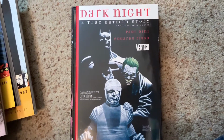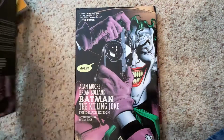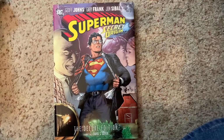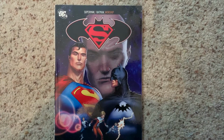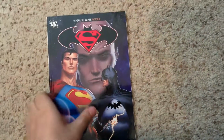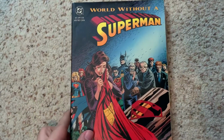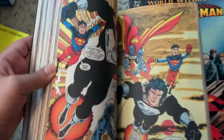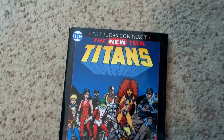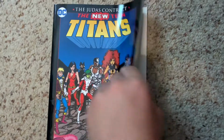Dark Knight, a Batman story by Paul Dini. Joker by Brian Azzarello, and then The Killing Joke, as well as Superman's Secret Origin. We then have Superman Batman Warship, The Death of Superman, The World Without Superman, finally the Return of Superman. I love all the different Supermans and seeing him in the black suit. Hell yeah. Then we have the Judas Contract story arc of the New Titans.